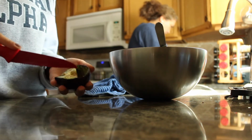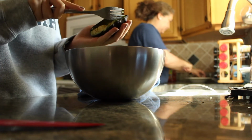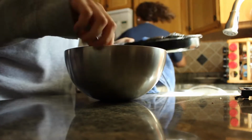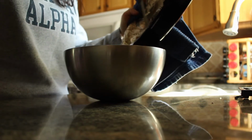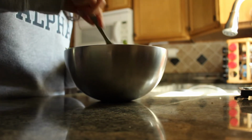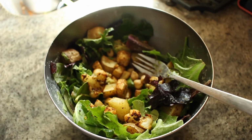And here I am just cutting up, I think, a fourth of an avocado. And I just added that to my salad. Salate? Is that how Italians say salad? Salat? Am I just making that up? Probably. And then after my veggies were done roasting, I added them to my salad. And I mixed it up a little bit more. Boom, bada bang. I called it a day and I ate that bad boy up. You best believe. Oh, yes. Woo! And yeah, that was my lunch, ladies and gentlemen.